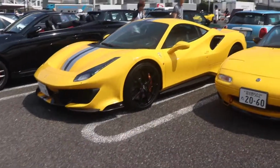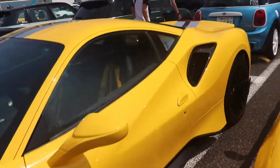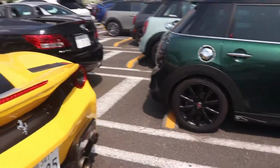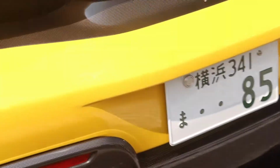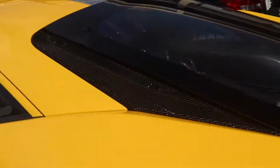Woo! Okay. Yellow Pista. I think we've seen this one before. But yeah. Yellow accents on the interior. Yellow lining on the seats. Real good. Obviously got the race light, the brake lights. Lots of carbon diffuser, carbon rear, carbon back here. Carbon in the engine bay, of course. Wow.